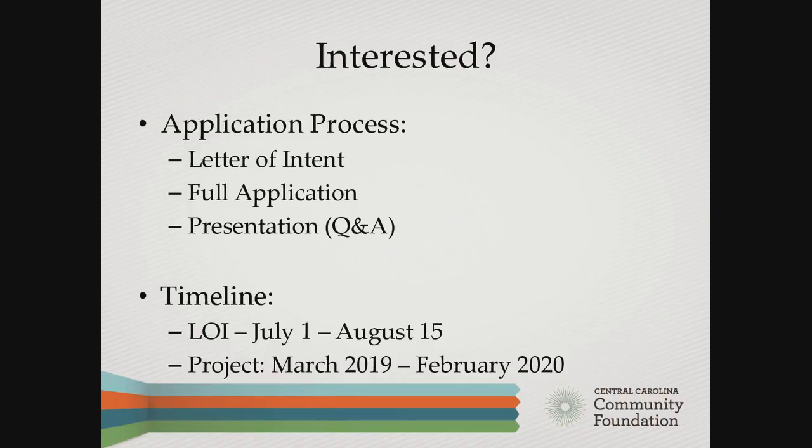If you're interested in applying for Connected Communities, the letter of intent will be opening already July 1. It will be due by August 15th. It is a simple process that basically says, tell us what it is that you think you want to do in 3 sentences. How will that connect our community? And also about how much you think it's going to cost. That's not a binding amount, but we do need to see a ballpark of how much you think that will cost you.